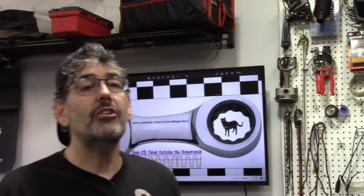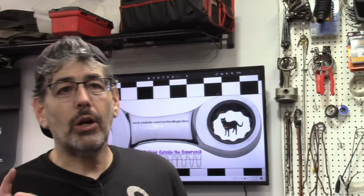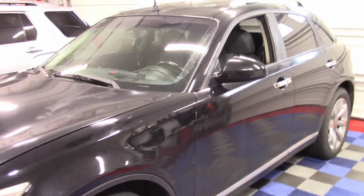Right, 2%ers, we have, I believe, a pretty easy one today, but it's been a little while since we put out a video, so I think we'll go ahead with this anyway. We're gonna find out why this car here, which is a 2007 Infiniti FX35, does not have a horn that works. So let's go ahead and reproduce the symptom real quick.